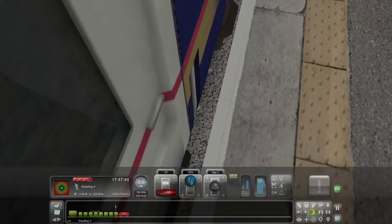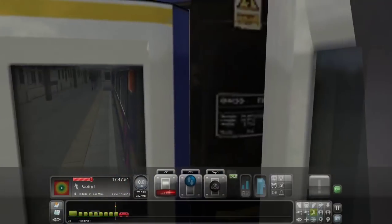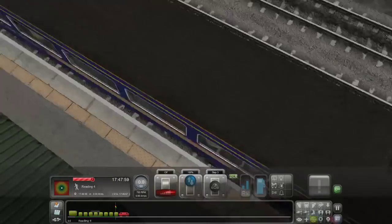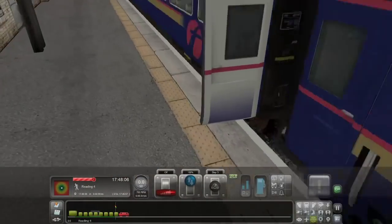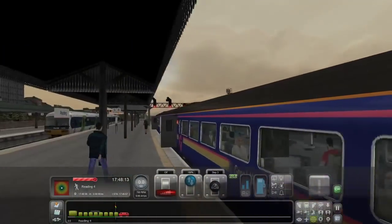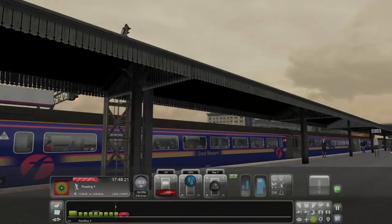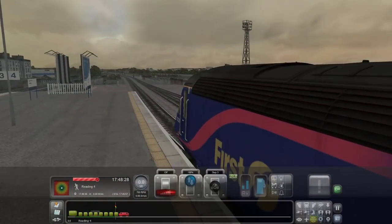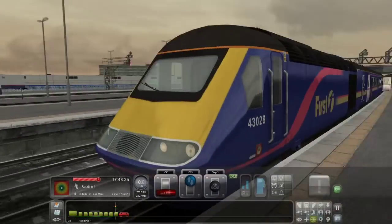So the door is open there, but not here, interestingly. So what? Let's look back up to there. There we go, right. So, oh, the door was open. All right, okay. So, right, that's open, that's open, that's open. That is not for passenger use. So that's open, that's open. Interesting. Very interesting. It's got the HST on tick over at the moment.